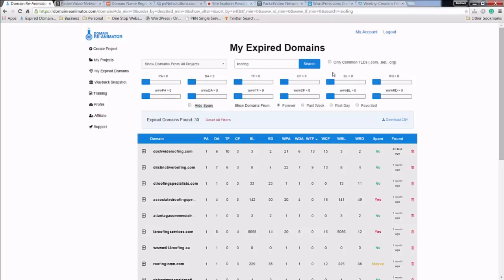And having Domain Reanimator with all these scraping options built into it makes it very simple and easy to set up a campaign in a matter of seconds, find a domain and analyze it in a matter of seconds, and buy the domain, host it, and set up the website in just a few clicks of a button.